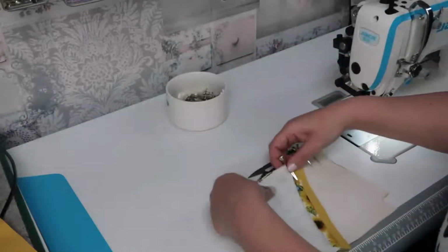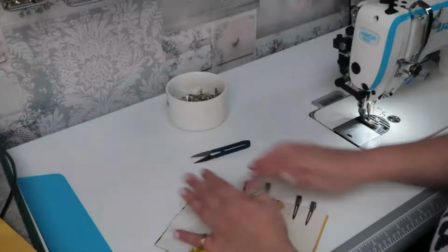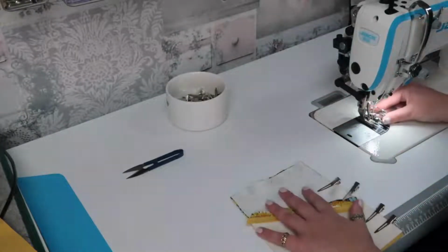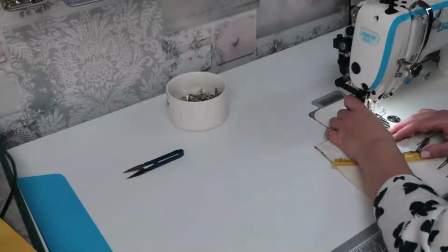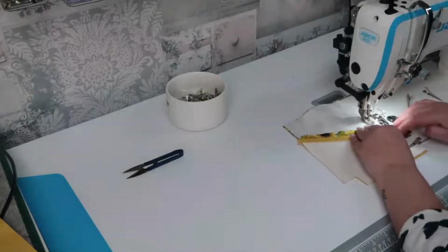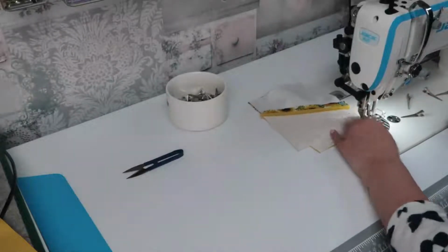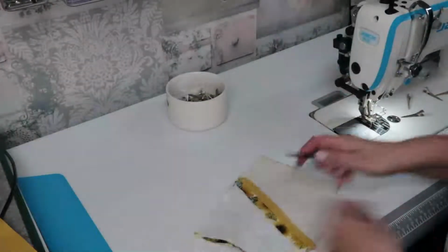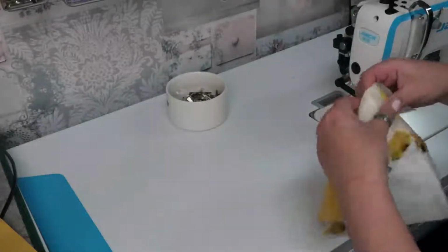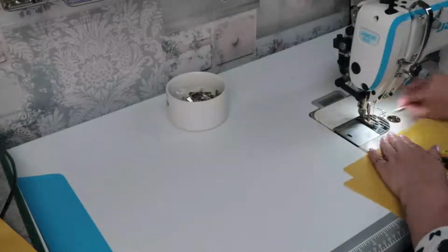Don't worry too much if your panels don't line up exactly. It'll come right, you know, as you construct. So we're going to join this panel together again at a 1/2 inch seam allowance. And then we're just going to butterfly this seam open the same way we did with the other seams and run top stitching down each side.